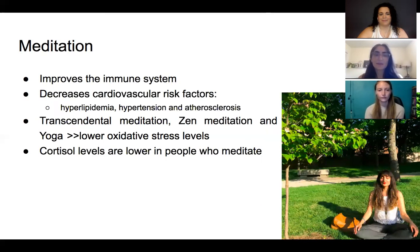All right, so meditation. There are a lot of studies on meditation. It's been found to improve the immune system, so your resilience to bacteria and viruses in our environment. It can decrease heart risk factors, so it can help lower blood pressure. Transcendental meditation, for example, has been found to lower blood pressure by as much as 10 millimeters of mercury, which puts it equivalent to some of the drugs out there. But it's important to work with someone who knows exactly the impact that any one of these interventions will have, so that you stay on track. As always, don't change any of your medications without consulting a physician.